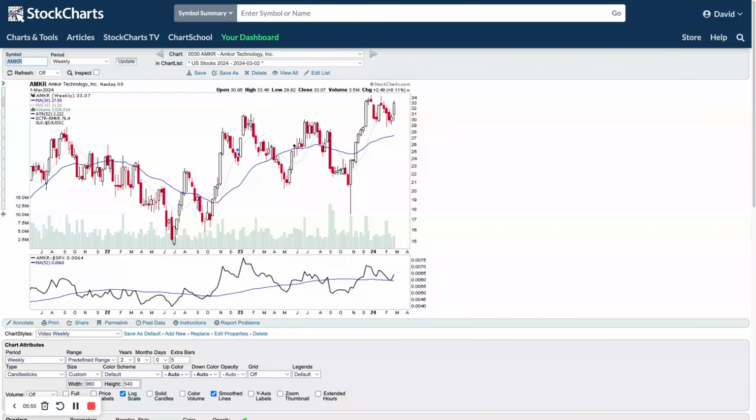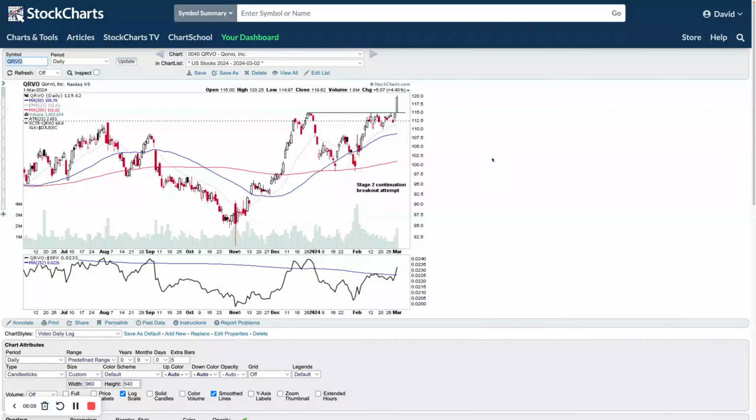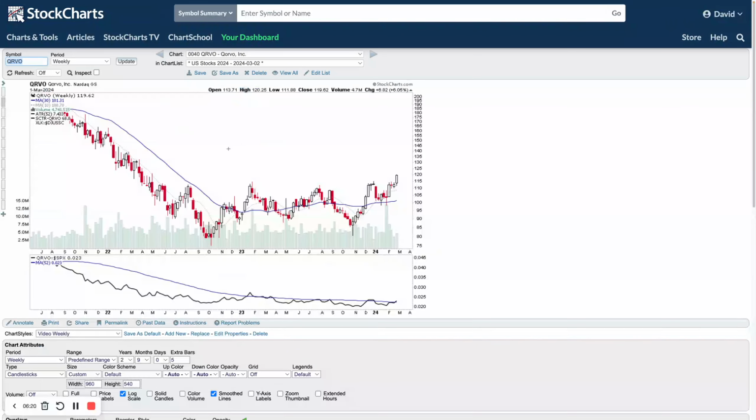Looking at the weekly, you can see it's had a choppy range recently, but tightening up after a big recent move there. So tight consolidation compared to the move off of the October low. So looking for a further continuation in that one. QRVO also making a stage 2 continuation breakout attempt. You can see a little bit of an inverse head and shoulders pattern to this one. Look at the weekly on this.